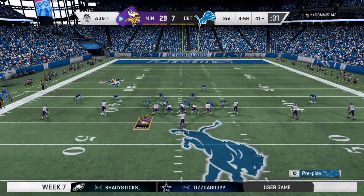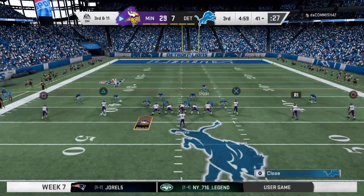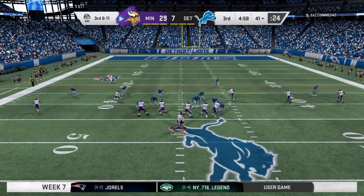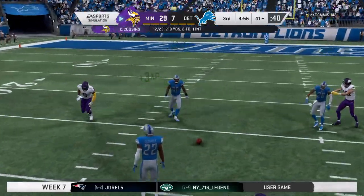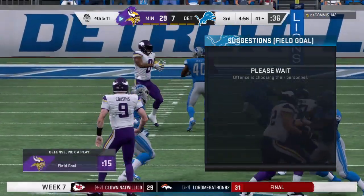This is 3rd and 11. They'll throw again. Cousins. Incomplete. He had his hands on it but couldn't pick it. But it's now 4th down.